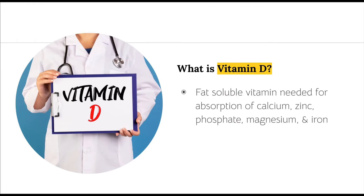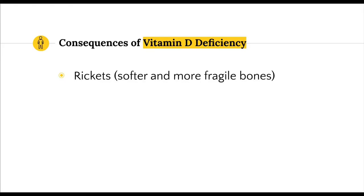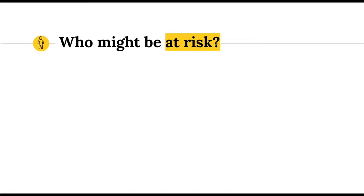Vitamin D is another common nutrient that people are deficient in. About 42% of the population is deficient in this fat-soluble vitamin. Vitamin D is a vitamin that helps in the absorption of calcium, which is important for strong bones, and also the absorption of other minerals such as iron, phosphate, magnesium, and zinc. Consequences of vitamin D deficiency include rickets, which is softer and more fragile bones, increased risk of certain cancers, and also reduced immunity.